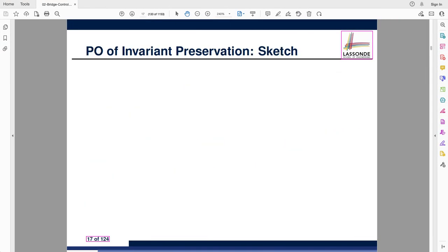All right, then let's now talk about invariant preservation. We are now moving towards formulating the invariant preservation proof obligation as a sequent. That's something we can do. Let's do a little bit of preparation.